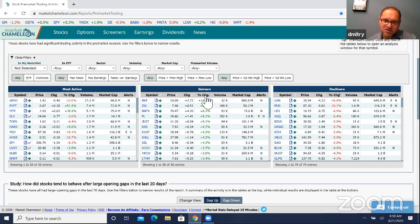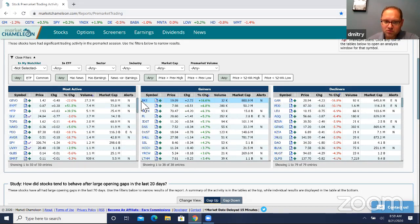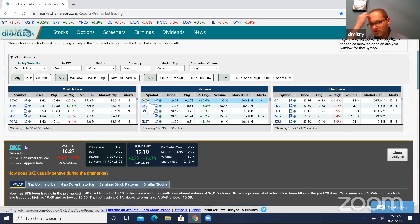So this Friday just kind of seems a little bit slower. There's some catalyst news, it looks like here, but not that much shares traded. We could take a look at maybe this one, BKE and ZSL. Let me just go here and analyze it from a price action analysis. So let's just see in this BKE what's going on, what's trading in the pre-market hours.